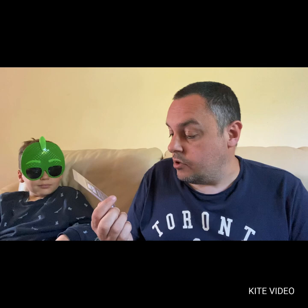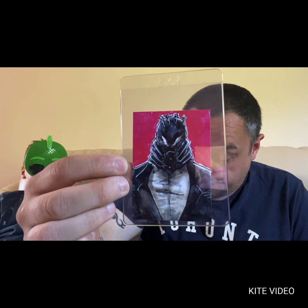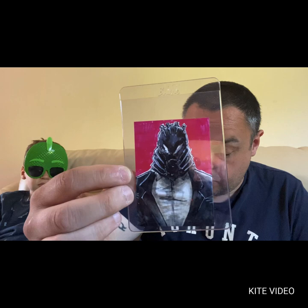So the card is number 381 of 2500. The artist is Sean Langley, and it is All for One from the hit series My Hero Academia. So that is the bad guy. All for One. I do like that, that looks cool.